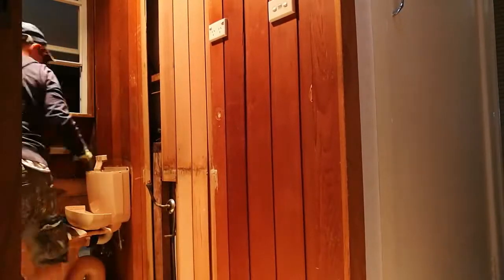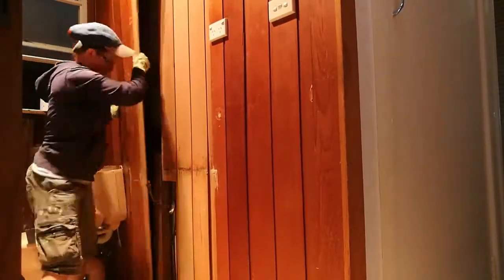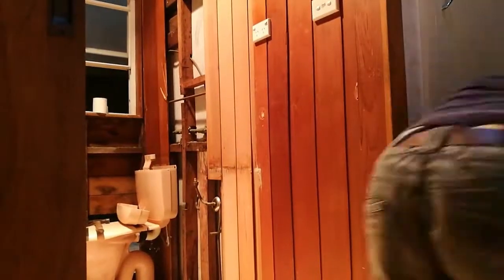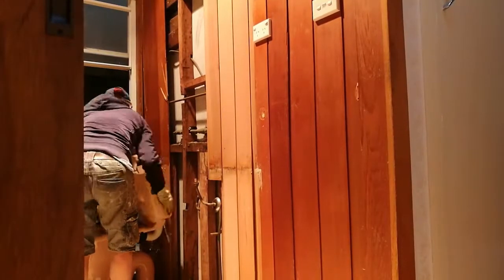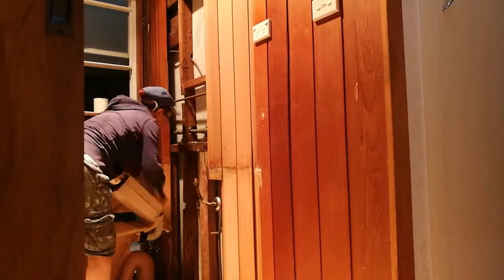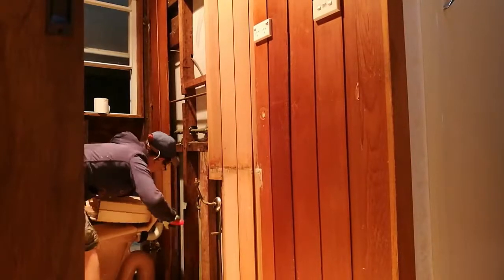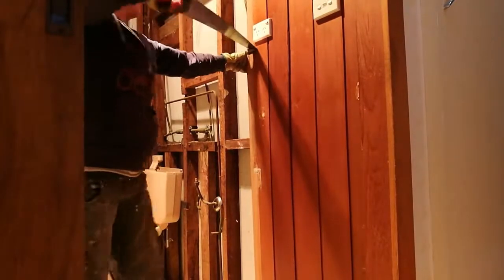A bit of a faff about with getting the cladding off around the pipes and toilet. We don't want to take the toilet out at this point, as this is the only working loo. Don't panic, I checked for electric cables before I cut through the board.